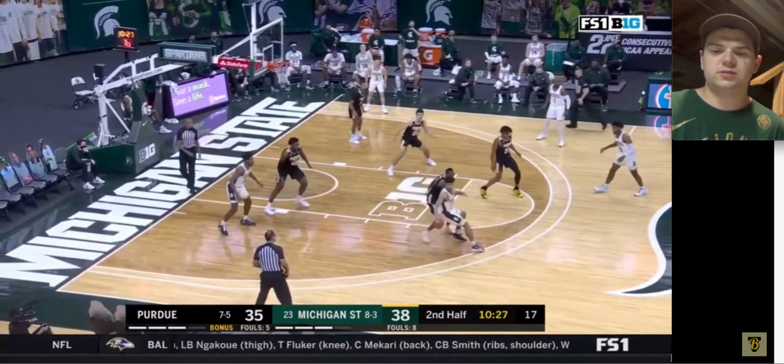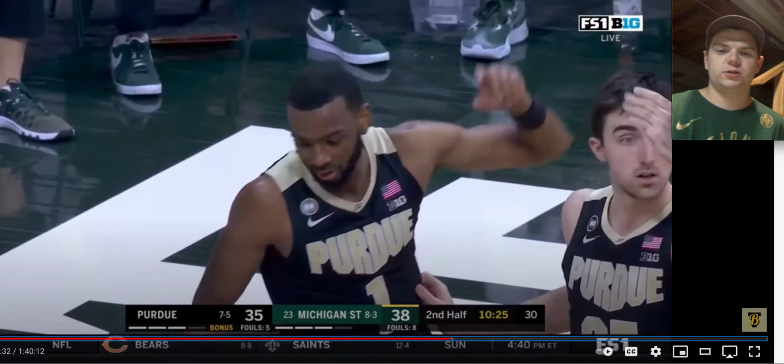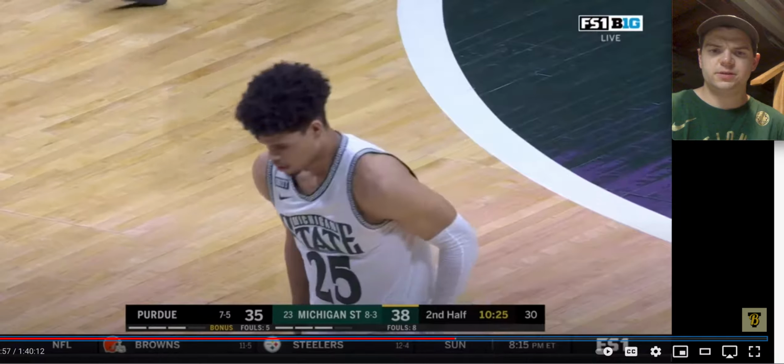Right there, solid job by Henry kind of hitting that trailer. We're going to get free throws here from Malik Hall, I think. And we'll skip these. So let's see who Aaron Henry's guarding.